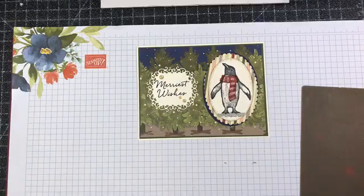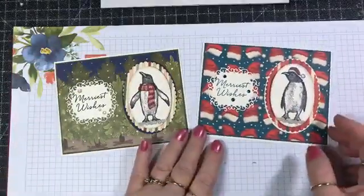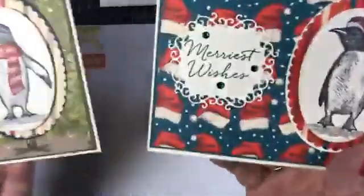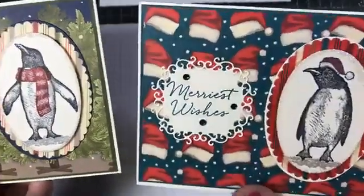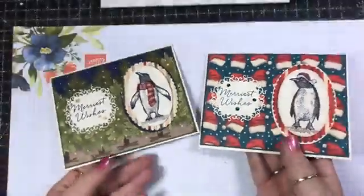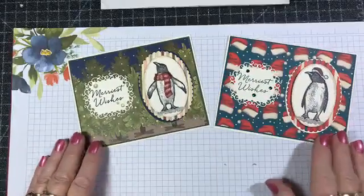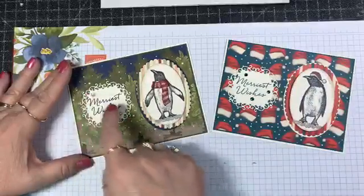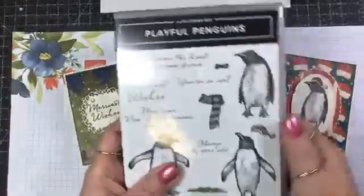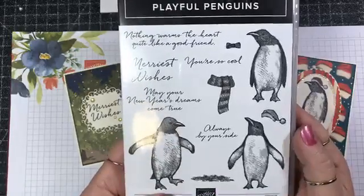Okay, so that is that one, and let me bring in the one I made earlier because it has just a very different look because of the different papers. Still from the same paper pack. So I used a different one of the other penguins, and I put the little Santa hat on him because of the hat paper. I used a different stripe from the paper, and then I used the Noble Peacock rhinestones. They're both cute, I think. But I love those sparkles. Fun, fun. That is a fun set. Playful Penguins. Find it in the holiday catalog, if you want it and can get it before it's gone.